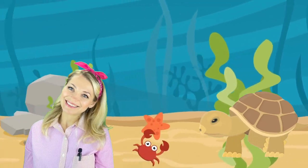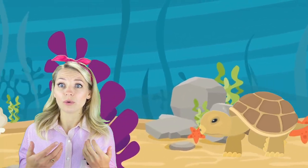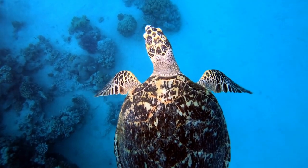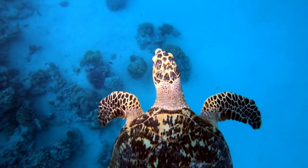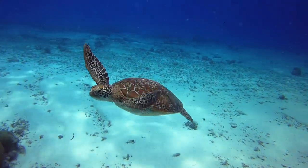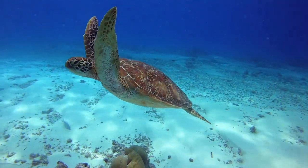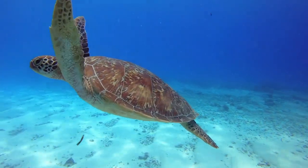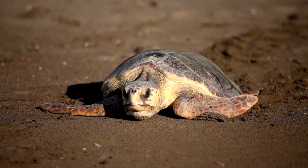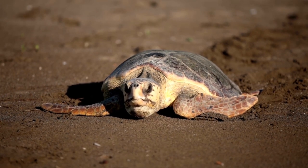Hey, Mr. Turtle, why are you so slow? Turtles are slow because they have strong, protective shells on their backs, which make them feel safe and secure. Their slow and steady pace helps them carry their homes wherever they go and keeps them safe from predators. Even though they are slow, they are still really cool and special in their own way.